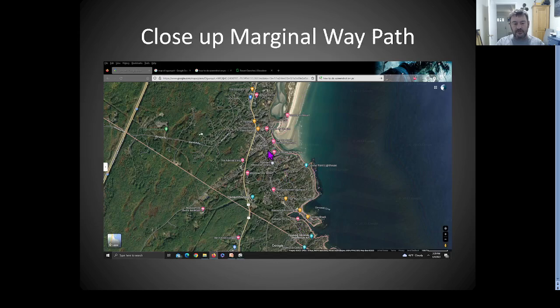It's a close up of the Marginal Way, or a closer up of it. You get the beach right here, the path right here, and then the rock formations we'll be talking about right here. This is Ogunquit Beach, pretty much world renowned. My home beach. It's a beautiful beach.